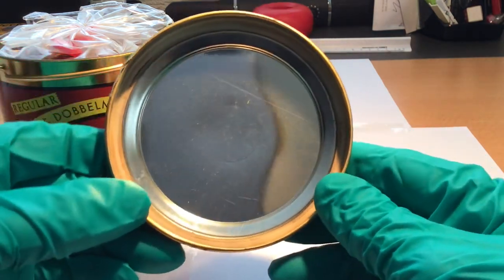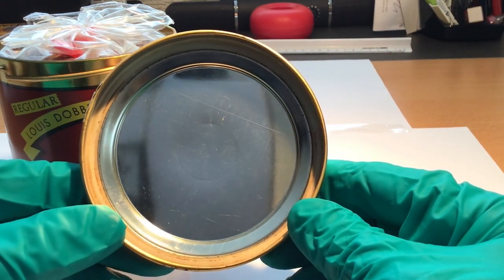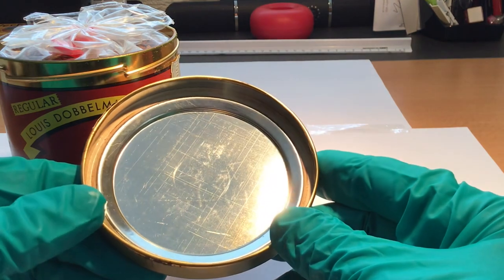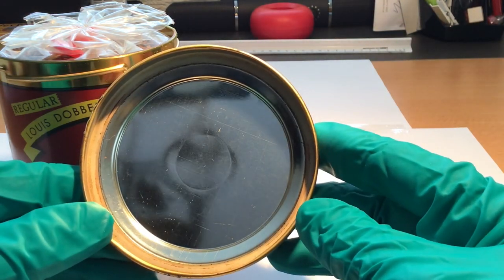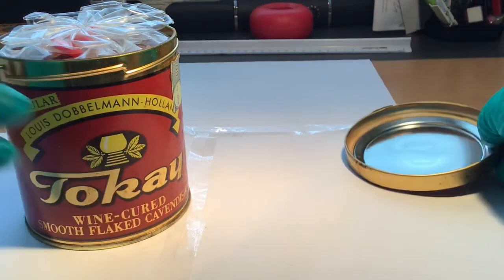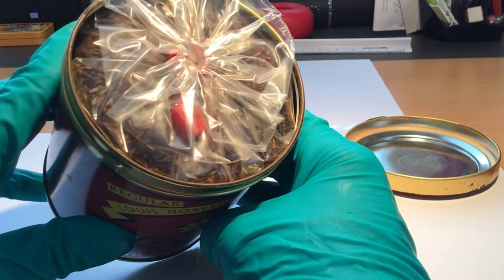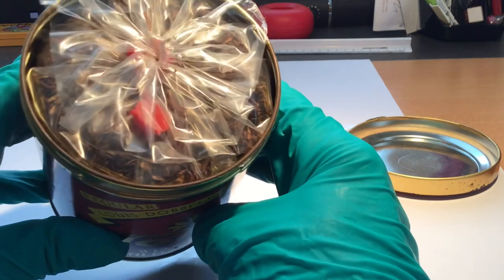Again, the facts: as a scientist, one accepts that the evidence is what it is, and I could maybe believe this is from the 60s, perhaps. Maybe. Very good condition, not a lot of rust here. And that tobacco looks in good condition. As far as I can see in the bag, it looks in good condition.